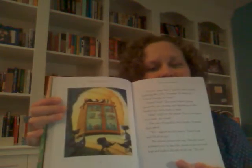Some of them, like this one, are short enough that the stories can be read in one sitting. Some of them have longer stories in them, like the illustrated adventure stories. But they're also great for reading aloud, for kids that still enjoy being read aloud to.